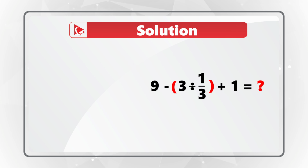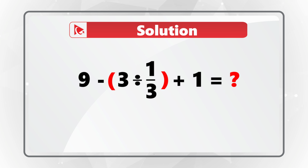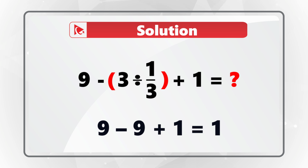And then you need to do subtraction and then addition sequentially. 9 minus 9 equals 0, plus 1 equals 1. This is the reason the correct choice here is choice A, 1.